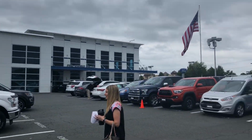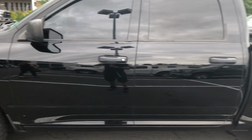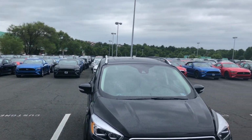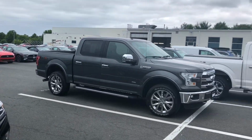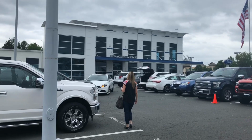All right, we just made it to Koons Ford. Saying goodbye to Black Betty. Sick dealership. Tons of performance cars here. Raptors, Mustangs, Bullitts, STs, Super Snakes, you name it. Let's get this deal done.